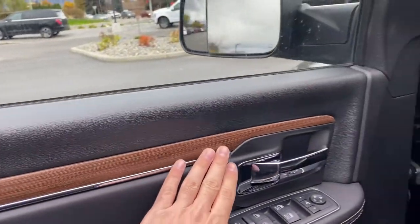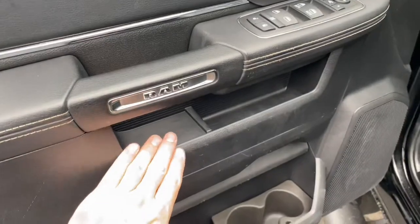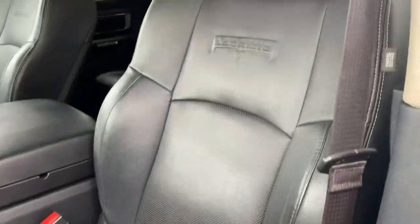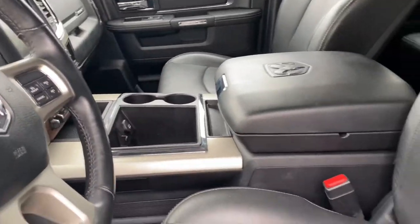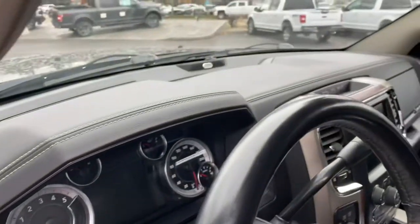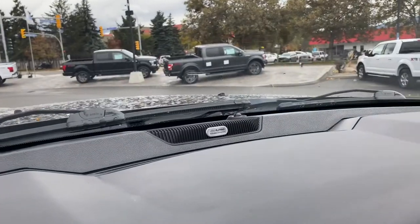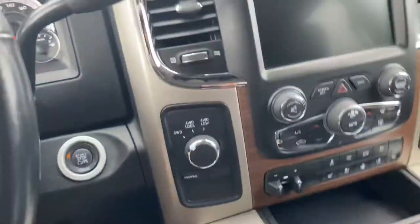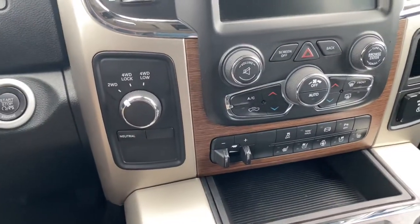Really, really nice wood grain trim. All soft touch material on the door pad up here for your armrest. And then lots of storage space. Foam cup holder. Really comfortable leather seats with the Laramie badging. Huge center console, leather trim dash, soft touch as well, and we have the upgraded Alpine system. We have our wood grain trim finishing off the center here. Really nice look.